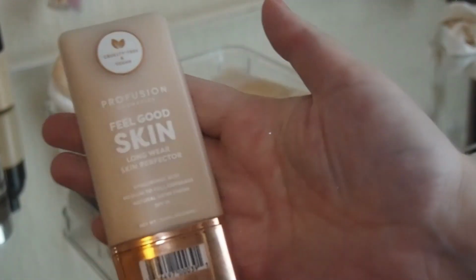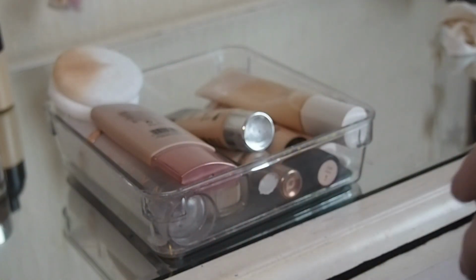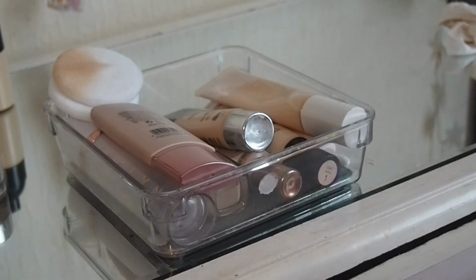I've used this recently as well. So it's the Profusion Feel Good Skin Longwear Skin Perfector. It's dark, but I can use it up. Right, so you should be able to see just how dark it is. I can use it up when I use a lighter foundation.